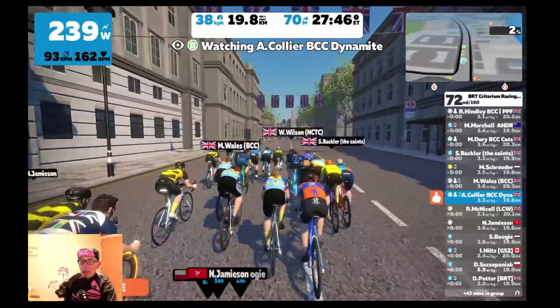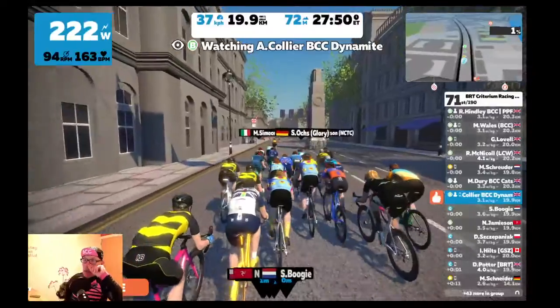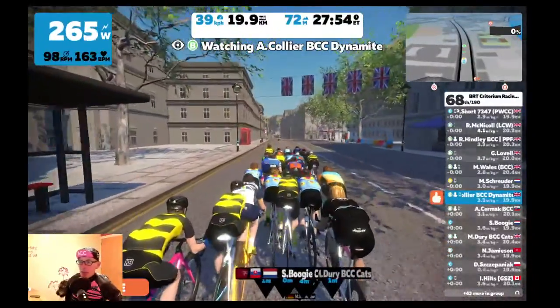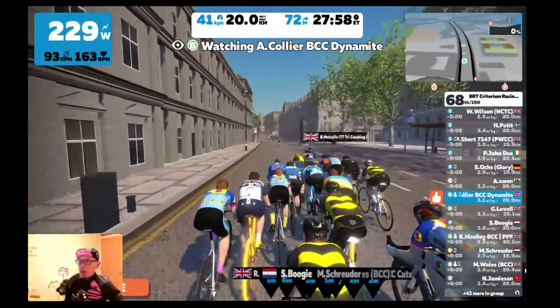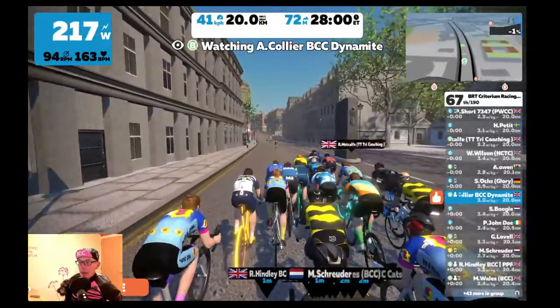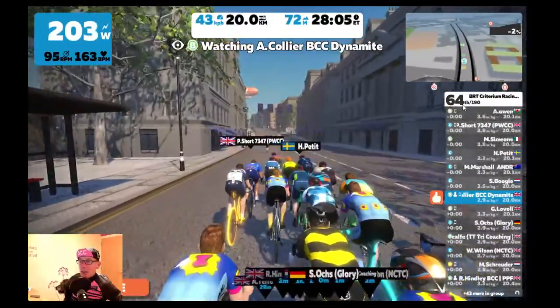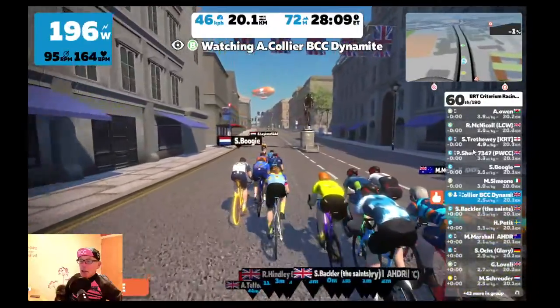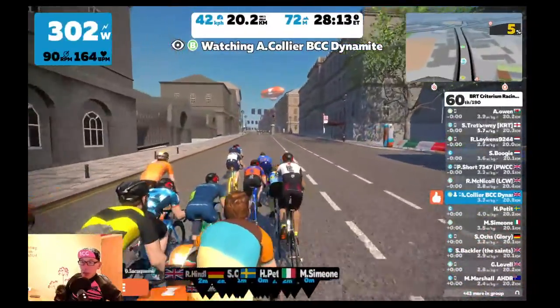So up ahead is the Shannon group, I'll call it. Wales is in this group as well, as is Hindley. So lots of riders have come together. Telford just been overtaken by this group. So they are at 20 kilometres in 28 minutes. Can they catch this group in front of them? This would make it quite exciting. It would make it very interesting actually.